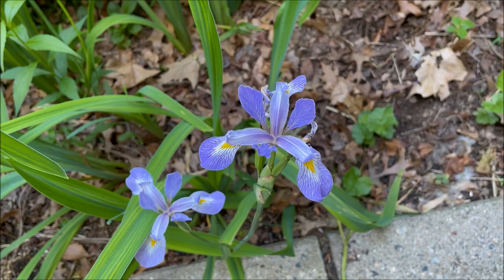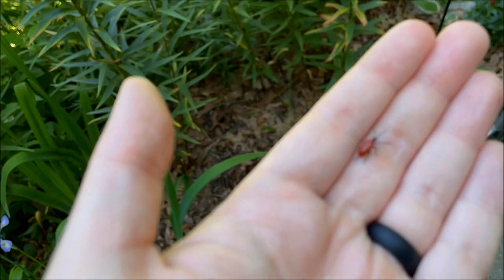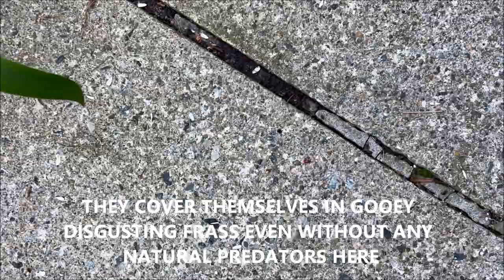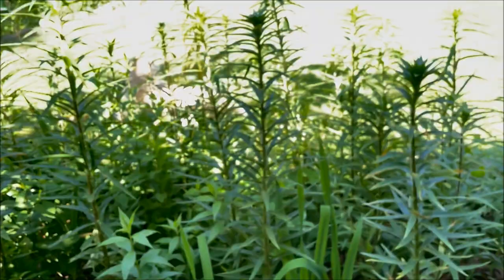Here's a nice bee. We like him. So these, we take them, put them down on the ground, there he goes, crush him! And that's how we take care of that. No insecticide. All natural way.